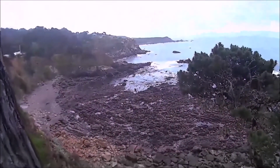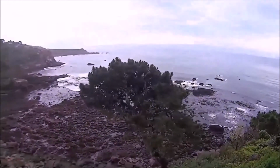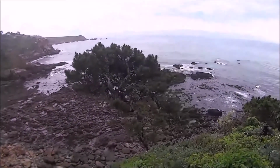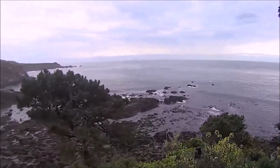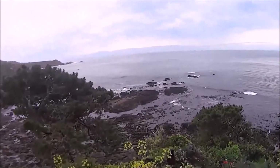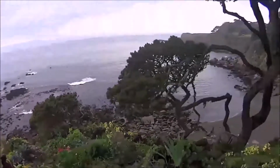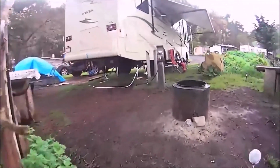So we've been watching birds, and there's some kind of raptor cruising around. We've had sea lions laying out on that big rock out there. You see, look at this. Well, probably ought to continue the campsite.